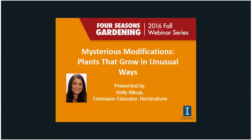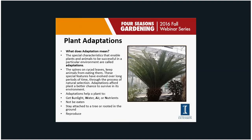Okay, what does an adaptation mean? It is some characteristic that the plant has that enables it to be successful in the particular environment it's living in. For instance, you look at this cycad on the right, there are spines, and so it actually prevents animals from eating it.